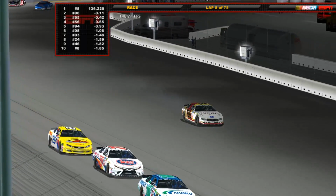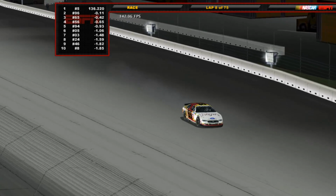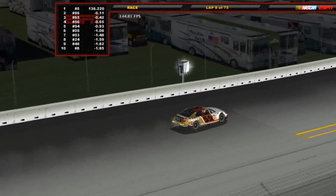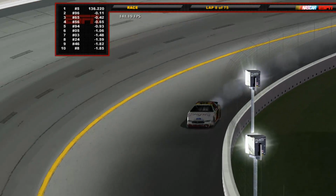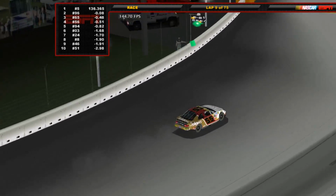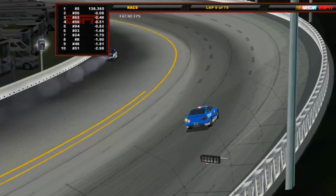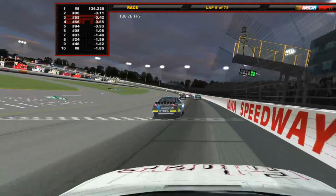Kukulon is done for the day. Such an unfortunate turn of events for this 55. He's a really fast driver. This 55 team has really started to turn it around lately as well. Had a great qualifying effort here tonight, but unfortunately just got caught up in someone else's business. And these 3 cars look like they're done for the night.